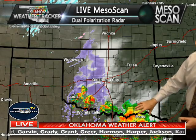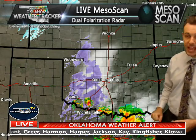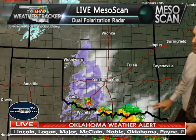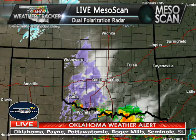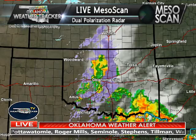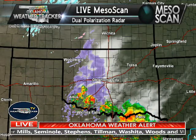And again, by the way, for our friends in far southeastern Oklahoma, where we've had issues with some flooding and flash flooding, especially down in McCurtain County, locally heavy rain is moving back in down there. Maybe another flash flood warning will have to be issued for McCurtain County down around Lake Broken Bow as we go through the day. They've had 4 or 5 inches of rain over the last 2 days or so.